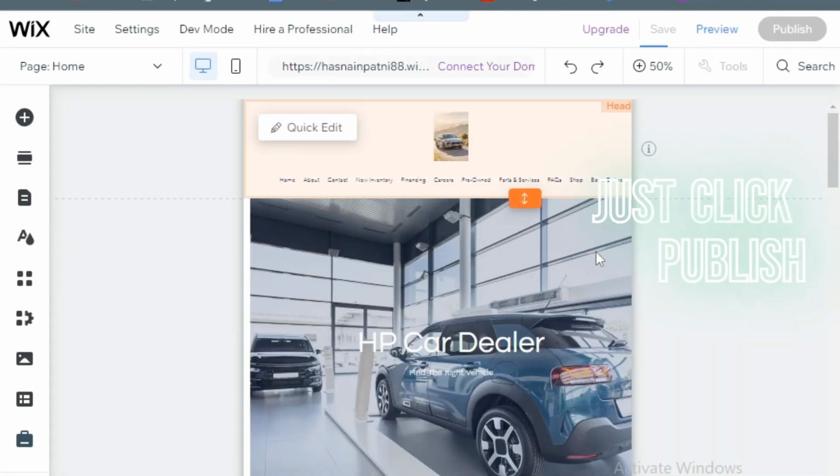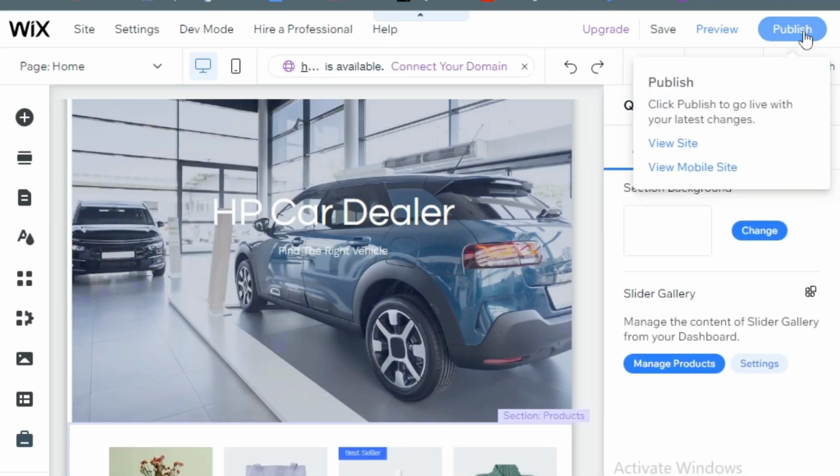Now you're ready to share your website with the world. Publish it with a simple click and watch as your online presence grows.